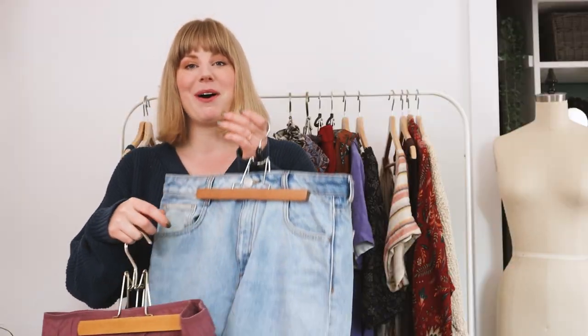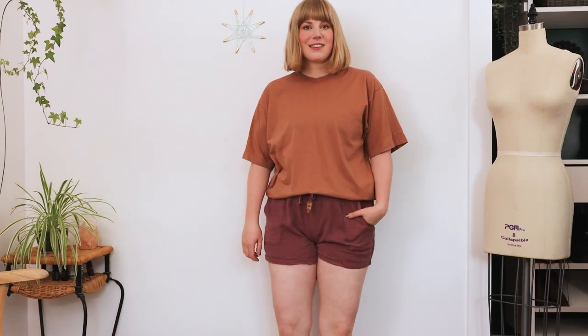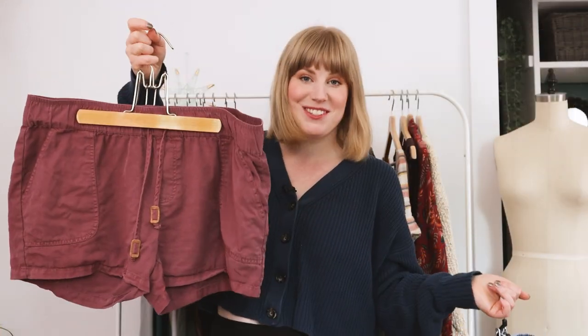So then moving right along to bottoms, I have a pair of light wash denim shorts, which are a great length. And these kind of purplish tencel shorts, which I actually got for a trip, and I'm very excited to wear again this summer. And I also have one more pair of linen shorts, which I made, but for some reason can't find. I don't know if they just got put somewhere when we moved, but I'm hoping to find them and add them to my wardrobe.